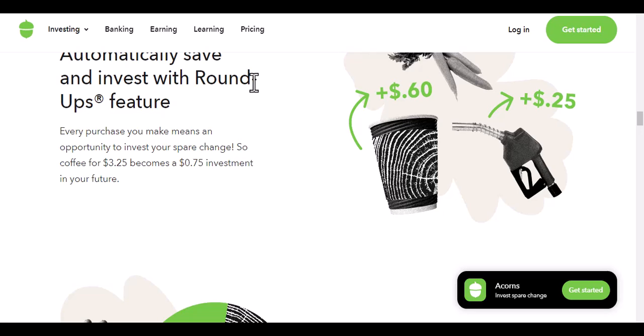Delete your Acorns account. If you want to stop using Acorns altogether, you can delete your account. To do this, go to the app settings menu and select Delete Account. Additional tips. Here are a few additional tips for stopping Acorns from taking money.